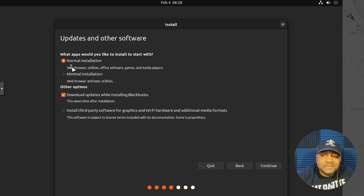Normal installation comes with pretty much everything included: web browser, utilities, office software, games. And with this BlackBuntu install, you want to go with the normal installation. You can try the minimal, but I recommend you do the normal installation. That way you can get all the tools that come with it.